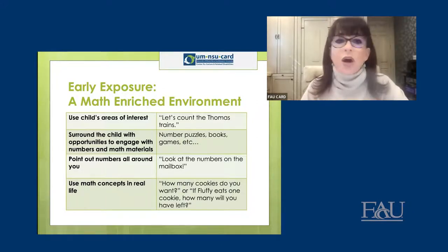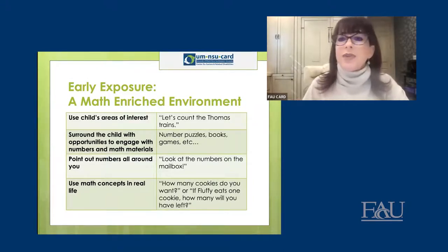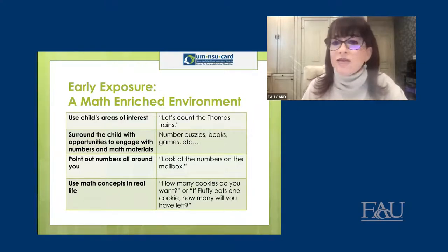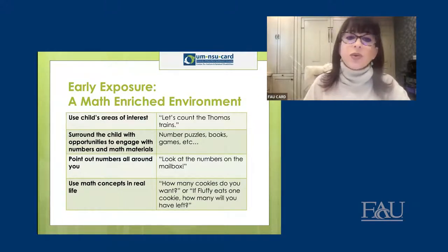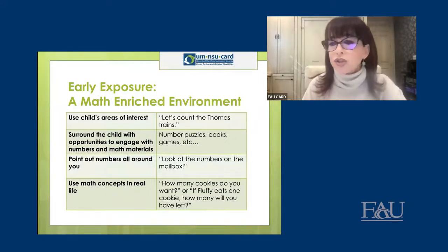So when we talk about an enriched math environment, we're talking about using the child's or the student's area of interest. We might count their favorite things. Let's count the Thomas trains, for example. You want to surround the child with opportunities to engage with numbers and math materials, just like we do with all children.